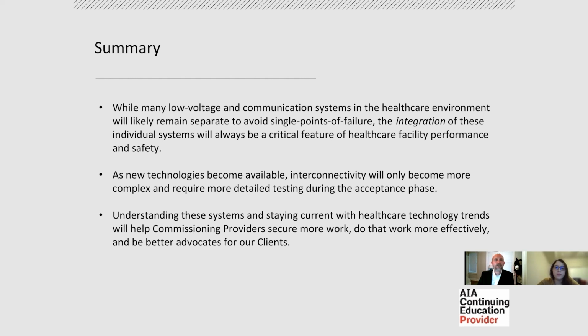And understanding these systems and staying on top of healthcare technology trends, keeping your finger on that pulse, staying aware of what's going on in system development, is going to help commissioning authorities secure more work, do that work better, and be better advocates for our clients, which is the name of the game.